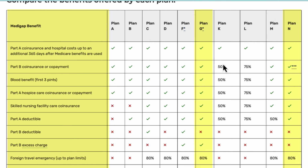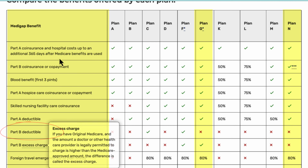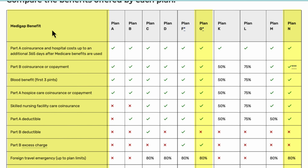So of what we discussed earlier, those out-of-pocket costs associated with original Medicare, Part A and Part B, Plans G and Plan N are basically going to cover everything except for that Part B deductible, which, as a reminder, in 2025 is $257. So not necessarily that big of a deal. The only real difference here is that with Plan N, there can be some additional copays, $20, $50 for possibly seeing a specialist or having to go to an urgent care. So again, it's rather negligible. We're not talking about huge costs here.